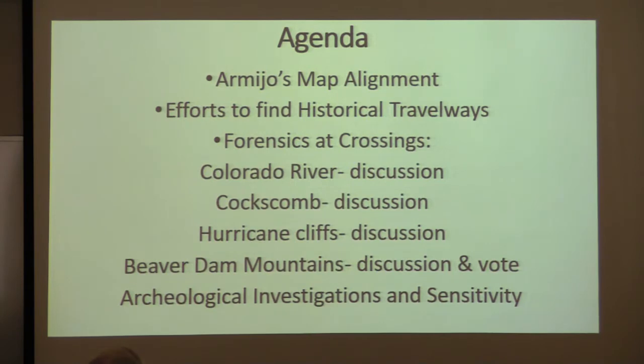Today's agenda includes Armijo's map alignment, efforts to find historical travel ways, and we're going to do forensics at the crossings: the Colorado River, the Coxcomb, the Hurricane Cliffs, and the Beaver Dam Mountains. Following each of these slide presentations, I'll open it up for discussion because we have a couple of experts here who might be able to contribute something. And we're also going to vote. This is a democracy, so let's vote as to which way Armijo went between St. George and Mesquite. And then to finish up the class, Diana Hawks is going to talk about archaeological investigations and sensitivity.